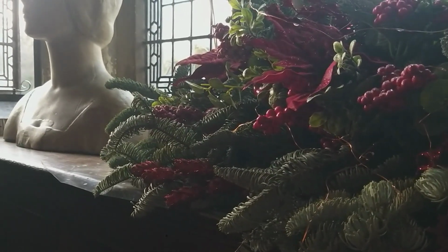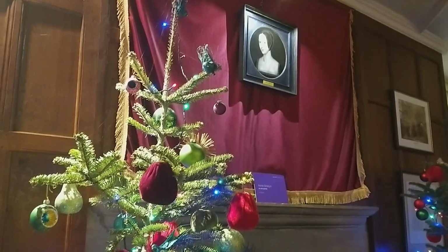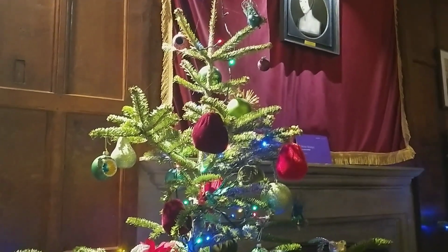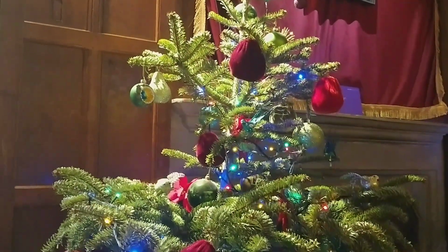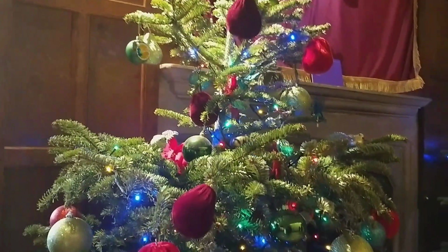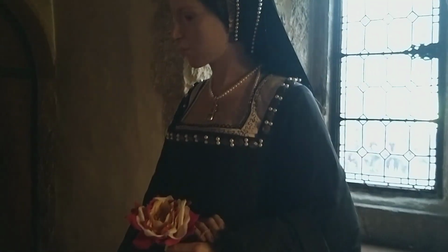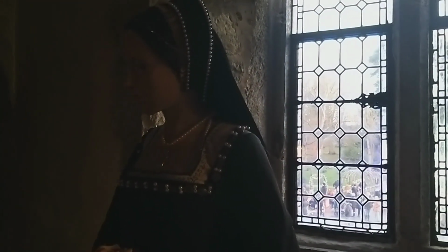We move on to a rather sombre room next. And off to the right hand side of the mantelpiece is a facsimile of a letter written by Anne Boleyn to Henry VIII the night before she was beheaded. It was very moving to read. There were lots of multicoloured lights on this tree, reminiscent of my childhood in the 70s and 80s.